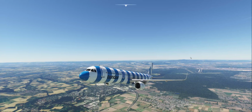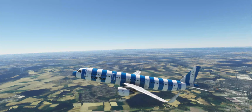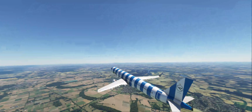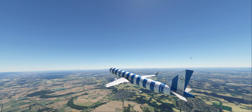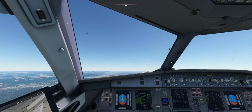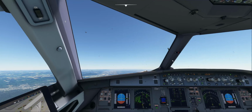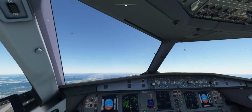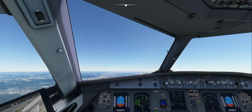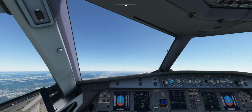Austrian 2 Bravo Charlie, hello, expect ILS 25 left, descend flight level 70. Expecting 25 left, descending flight level 70, Austrian 2 Bravo Charlie. Eurowings 241, turn right heading 160. Departure, Lufthansa 404, passing 3000.